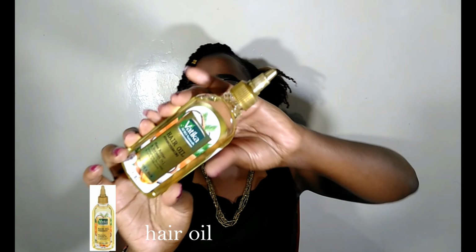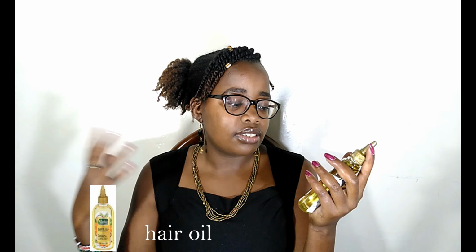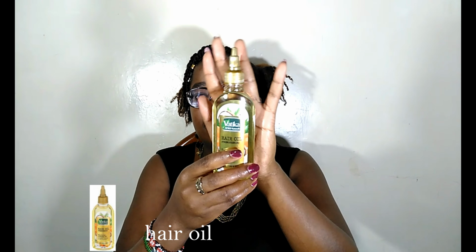So the next product in this is this hair oil. The main ingredients are shea butter and soya beans oil. This will be the first time I'm using a product which has soya beans, not shea butter, soya beans. This is the first ever product, I've never actually seen a product which has soya beans as a major ingredient, and it also says it strengthens and locks moisture, all that fancy stuff.